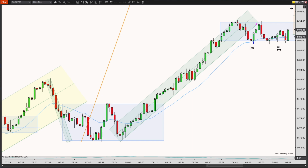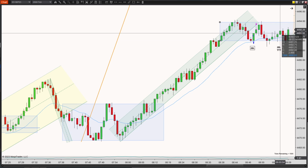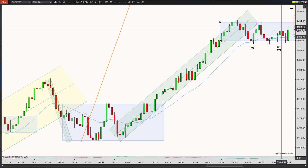Because from here, it's the high of 41.90. So let's just go ahead and find the high here. The high here is 44.91.50. So I would need to get out at 44.93. This doesn't make it up to 44.93. It actually makes it one tick below 44.92.75. So most likely I wouldn't have gotten filled here.